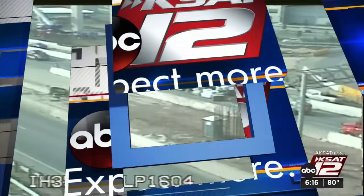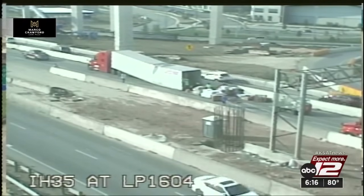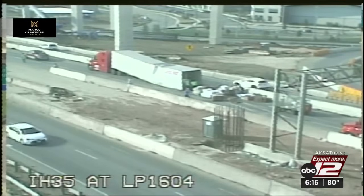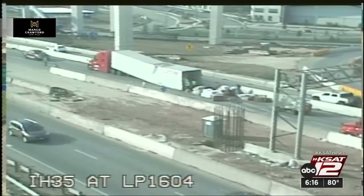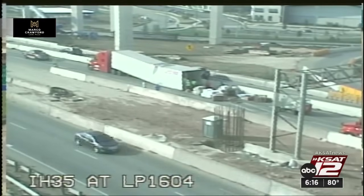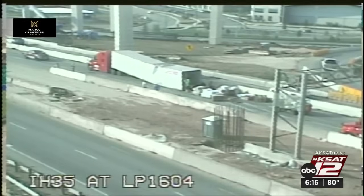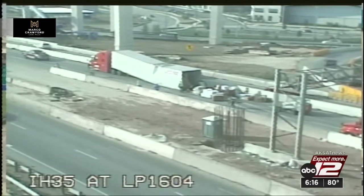I want to give you another look right now at this big traffic tie-up that has shut down 1604. This is the view at 35 and 1604. This 18-wheeler has been in this position for over an hour at least. It looks like they're finally offloading the cargo in the bed of that truck to try to clean up this mess, but it's completely tied up traffic. The only thing moving has been on the access road.